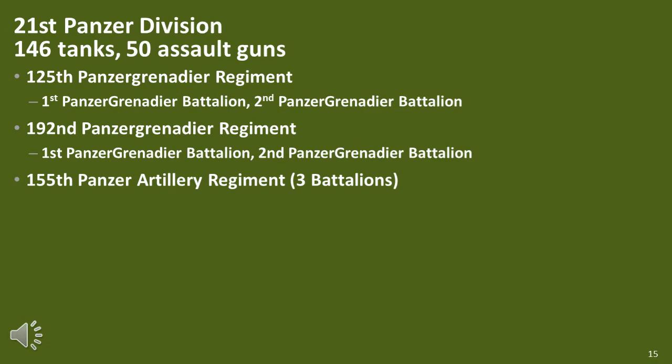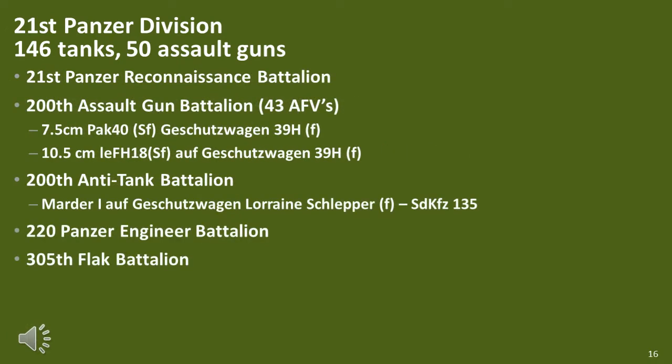I have to assume the Panzer Artillery Regiment was standard, with one battalion of self-propelled artillery and the remainder being towed by trucks. It's highly likely the self-propelled howitzers were based on French tanks, such as the 15cm sFH Alsace-Lorraine Schlepper. The 200th Assault Gun Battalion was equipped with French tanks converted into assault guns, such as the 7.5cm armed 39H and 10.5cm armed 39H. Marder 1s, mounted on French Lorraine Schleppers, were also used. The division also used the French Laffly tractors to tow the 8.8cm anti-tank guns.